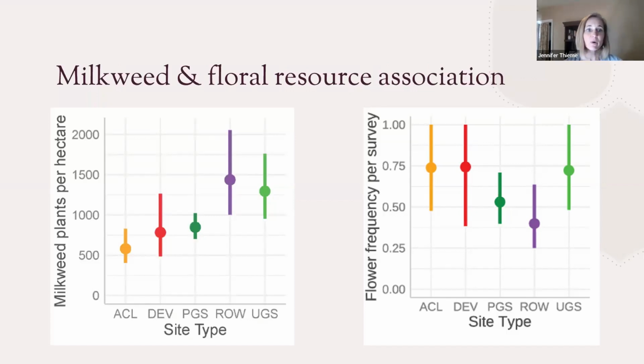And I do just want to point out that the parameter estimates for the site types from these best models were negatively correlated. So that means that where we were finding higher milkweed stem density, we were finding lower floral frequency.